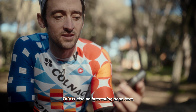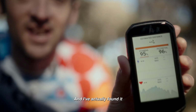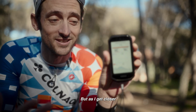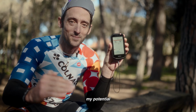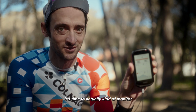This is also an interesting page here. It talks about your potential and your stamina, and I've found it to be really accurate. We've done a little bit of work so far today, but my stamina is still 95%. As I get closer to the end of a race, it matches how I'm feeling quite well. So if I can see that my stamina or my potential is getting pretty low, I know it's time to monitor my effort.